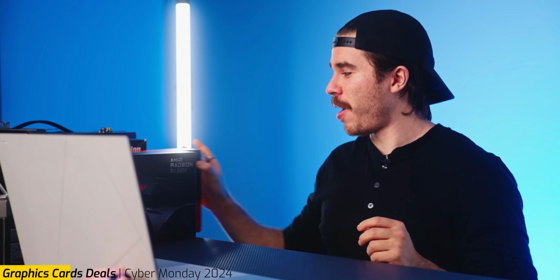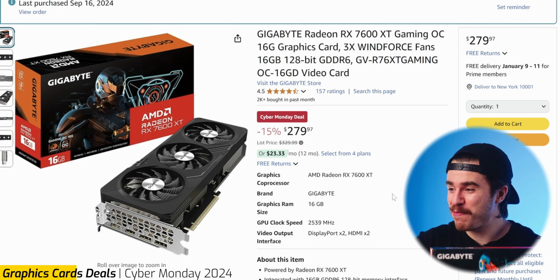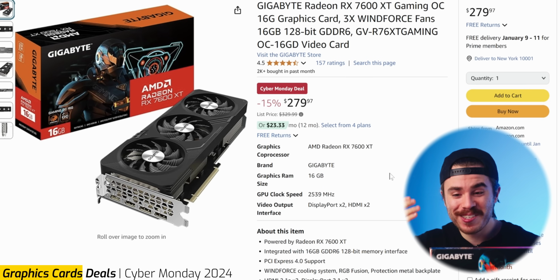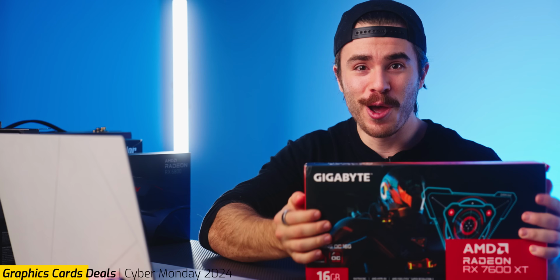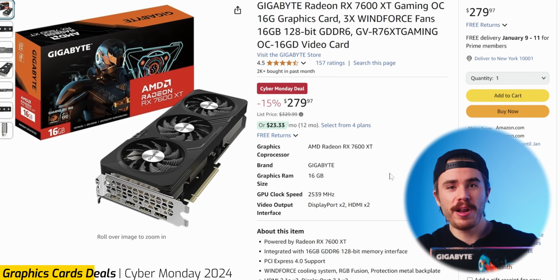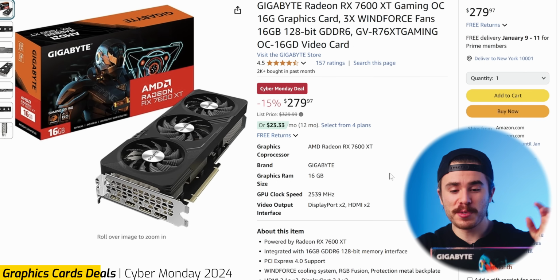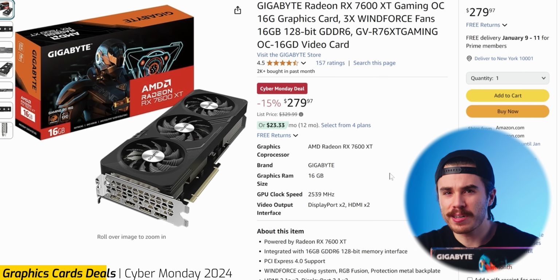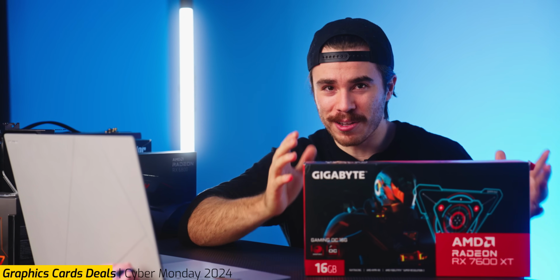Speaking of cost-effective though, I did not expect this GPU to go on a really nice discount, but this is one of my favorite deals of this entire Cyber Monday. You could pick up a Radeon RX 7600 XT, this exact one which I've used in my $900 gaming PC, for $280. That is really good. This is a better deal than the Radeon RX 6750 XT for $300. The performance between those two GPUs is about the same. This 6750 XT is technically faster, but this for $20 less takes the crown for me.